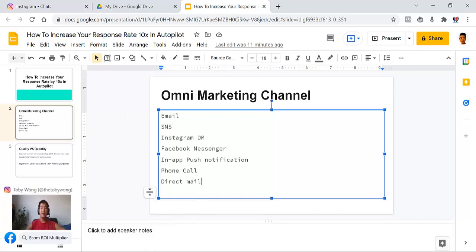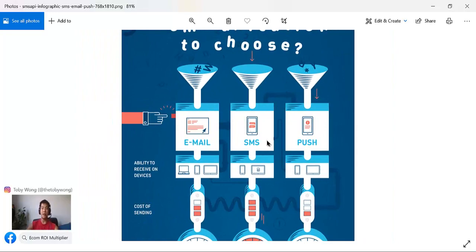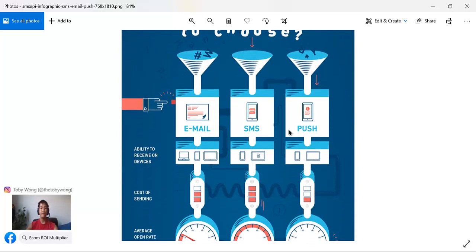All right, and I've got this image from the internet, and I know you might question whether it's legit. If you scroll down to the very bottom, this infographic is made by SMS API, and they have a lot of sources. You can find this online easily in Google. I checked this infographic. It might not be perfect, but it's generally right. Okay, so basically, email versus SMS versus push notification. That's what I mentioned with your own app, with the push notification, and the ability to receive on devices.